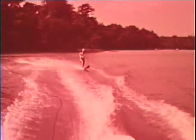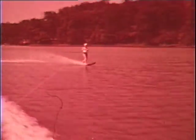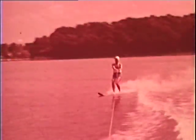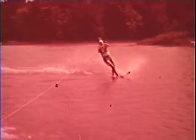instead of on the pavement, just like this attractive skier. She is hydroplaning, riding on top of the water. Here, the upward force which the water exerts on the ski is dependent upon the speed of the ski. At this speed, the force is sufficient to keep the ski and the young lady on top of the water.